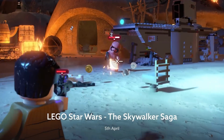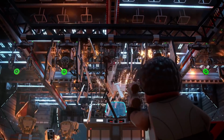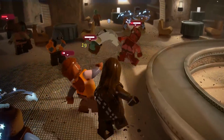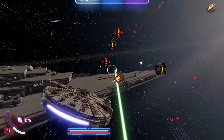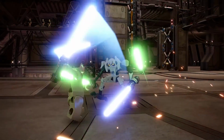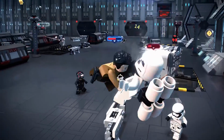Not only does the new game give the LEGO treatment to episodes 8 and 9 for the very first time, but it does so in spectacular style, adding a visual polish that makes even the Mos Eisley Cantina look halfway presentable. And that's especially true on the Xbox Series X and S, where the game has been optimized with some slick 4K graphics. Buy the Xbox One version now, and you'll be able to upgrade for free in the future using Smart Delivery. Nice. But the changes go far, far deeper than that.